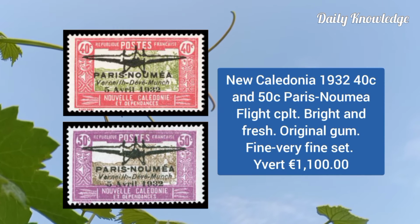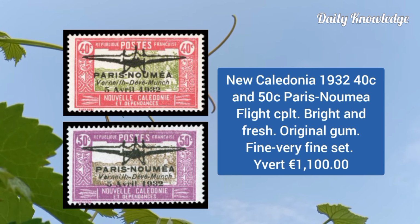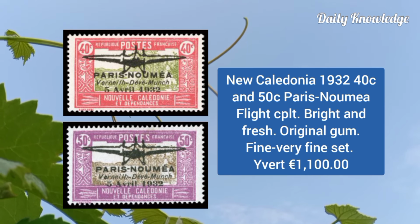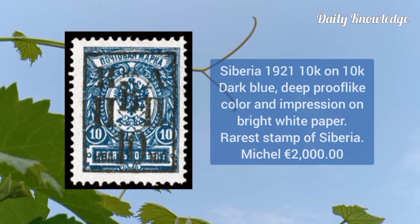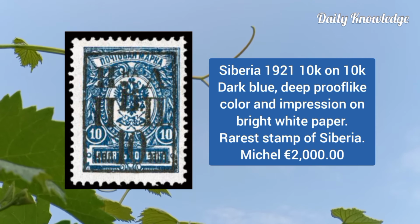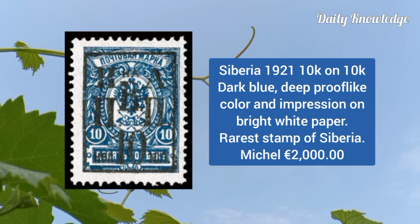Now this is New Caledonia 1932 40C and 50C Paris Nomoya flight complete, bright and fresh with original gum and fine to very fine set. Siberia 1921 10K on 10K dark blue, deep proof-like color and impression on bright white paper, rarest stamp of the Siberia.